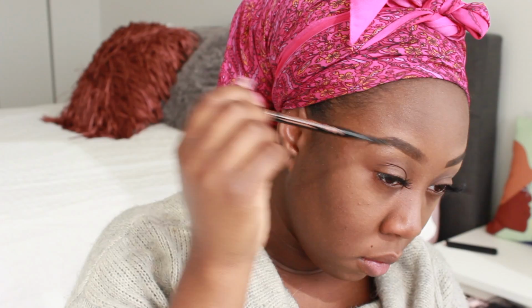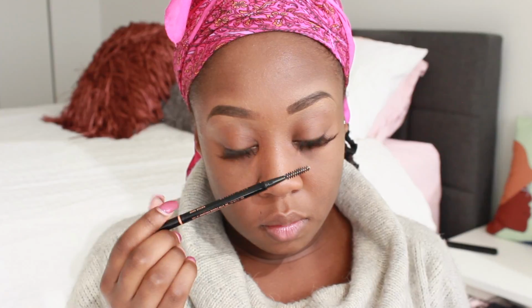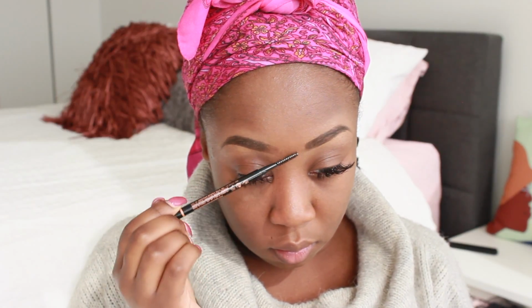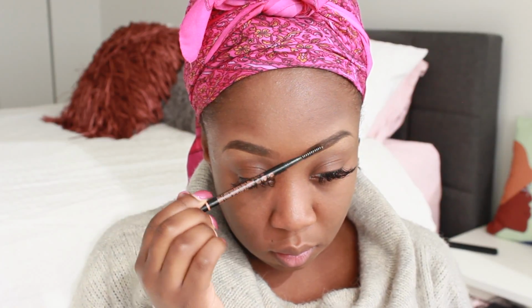I know most people try and go with their arch up above. And then I follow up on the top and the bottom with my Nars Amande concealer just to clean it up and make sure my brows look extra crisp.